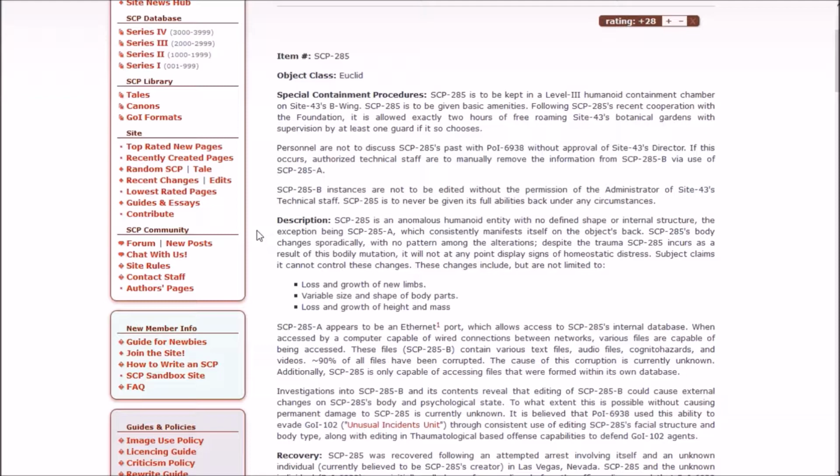285 is an anomalous humanoid entity with no defined shape or internal structure, the exception being A, which consistently manifests itself on the object's back. 285's body changes sporadically with no pattern among the alterations. Despite the trauma 285 incurs as a result of this bodily mutation, it will not at any point display signs of homeostatic distress. Subject claims it cannot control these changes. These changes include, but are not limited to, loss and growth of new limbs, variable size and shape of body parts, loss and growth of height and mass.